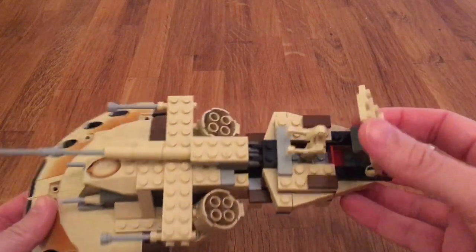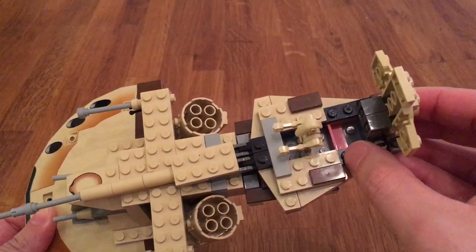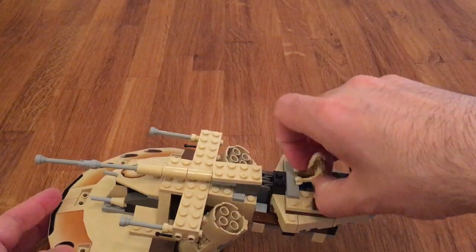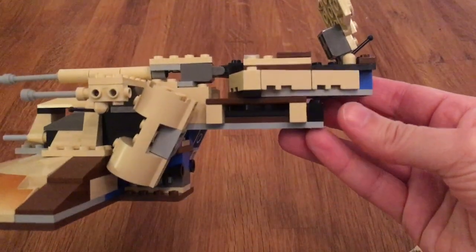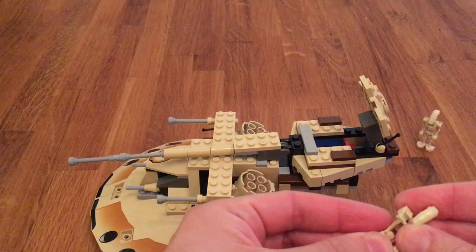So behind the cockpit area, there is another small area where you can store small blasters or binoculars. But otherwise, this cockpit is not too much, which isn't too strange if you look at the fact that it is very flat indeed. Putting this droid back together for a second.